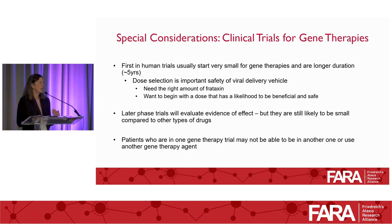The other important thing to note right now, because of this immune response with the gene therapies that we're able to develop using the AAV viruses, is that for right now, people are only able to be in one gene therapy study. We are hopeful that that's something that can be changed by the discovery of new viruses or non-viral vectors. But this is an important thing to talk to study investigators about when you're considering participation in a clinical trial and just understanding what the terms of the participation are.